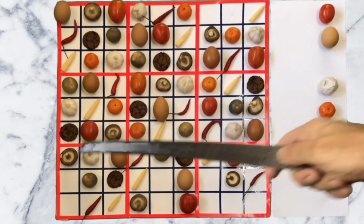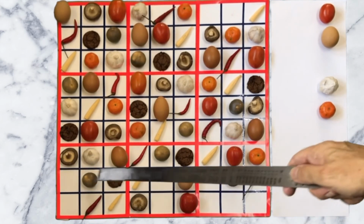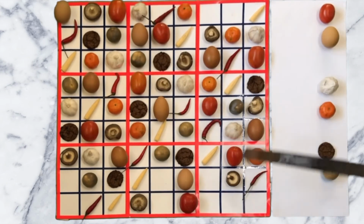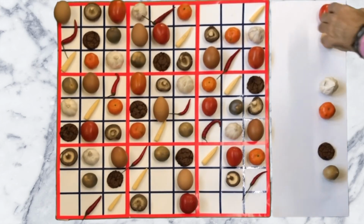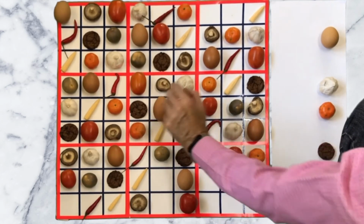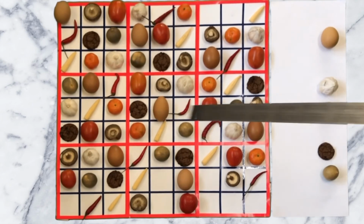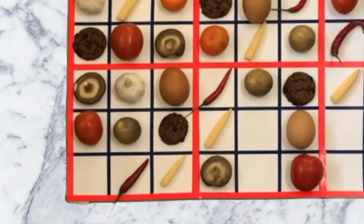And I notice immediately that we don't yet have a tomato in this segment here. And I think we're on for the last tomato. We have them in every other segment, so we'll put this last tomato in. There's only one square left here now. It's a tangerine that's missing.